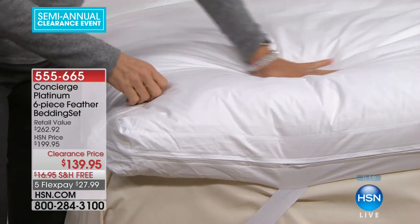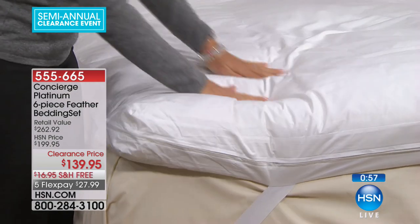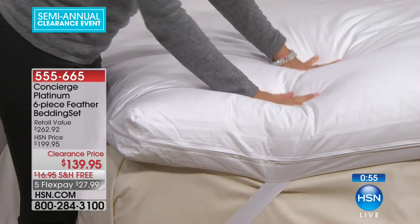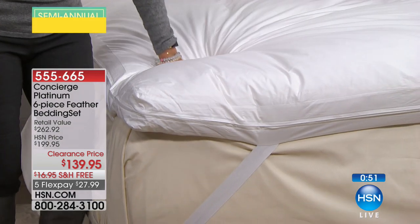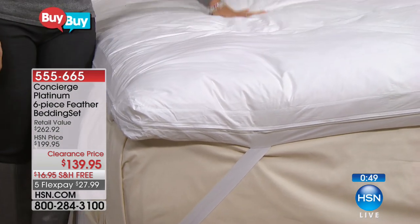Well, the reason is because we're adding the layer of the cover, the two covers that we've added. Plus, you're getting two pillows. So this is a six-piece. Yes, six pieces.